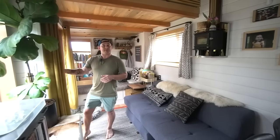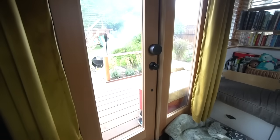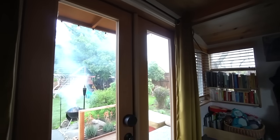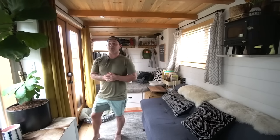And we also have the keypad on the outside, so we could send somebody a code to let them in. That's great as we think about, years down the road, if we want to transition our home to an Airbnb or something like that, or a guest house, we actually have a way of letting people in remotely. So that's something that we've really enjoyed about the way that the house is set up right now.